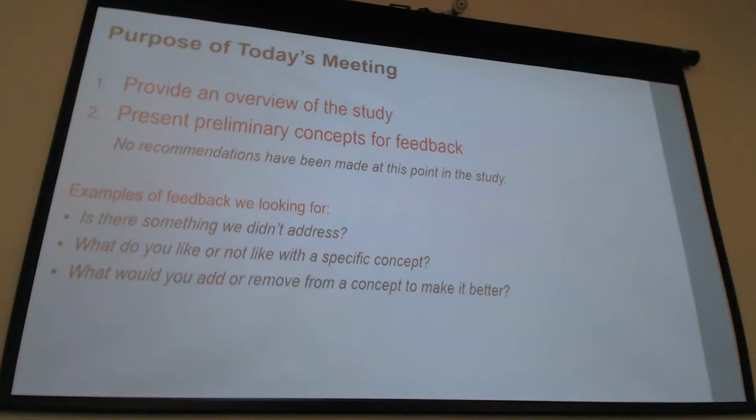So essentially, everything we heard about transportation issues and needs that we needed to address as part of this corridor study, those are reflected in many of the concepts that you see here tonight.